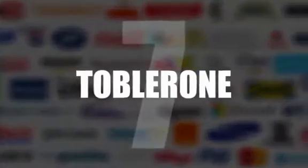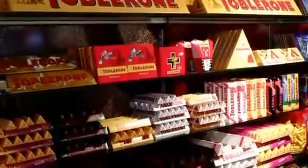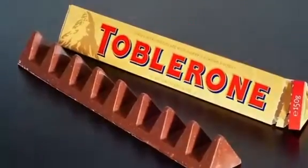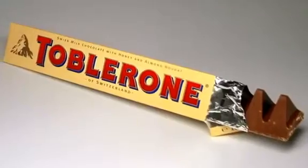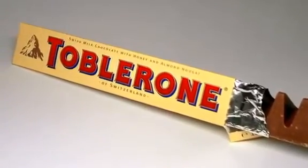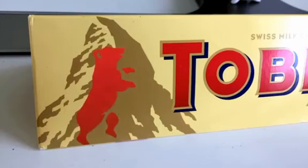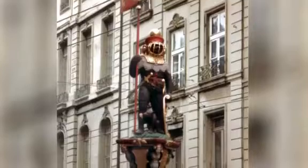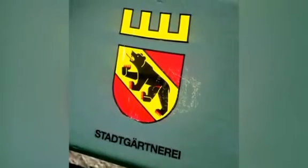7. Toblerone. This awkward-to-eat chocolate treat doesn't just have a simple mountain in its logo. Toblerone is made in Bern, Switzerland, so it's no surprise to see one of the Swiss Alps in its logo. But it also hides a secret bear in the mountain, as Bern is known as the city of bears, and the bear symbol is heavily decorated throughout the city.